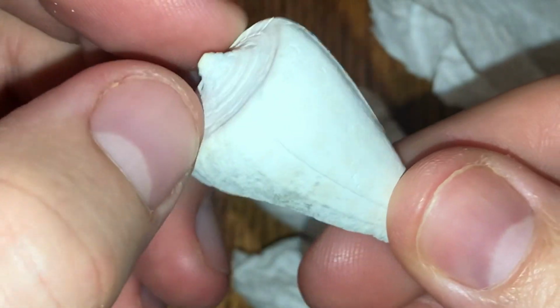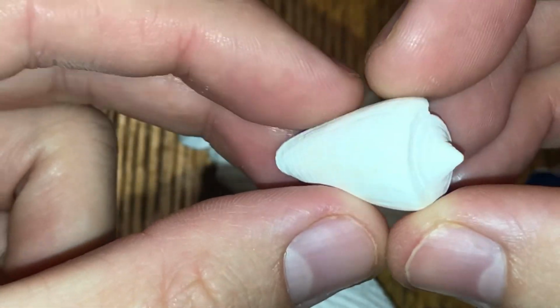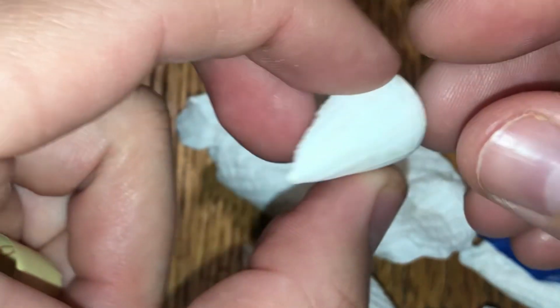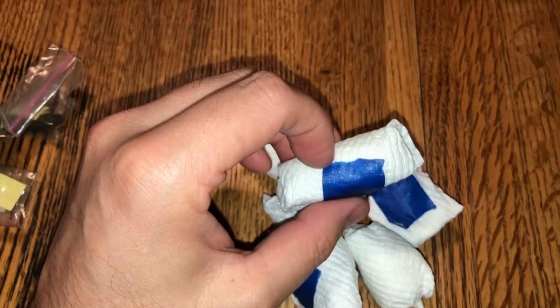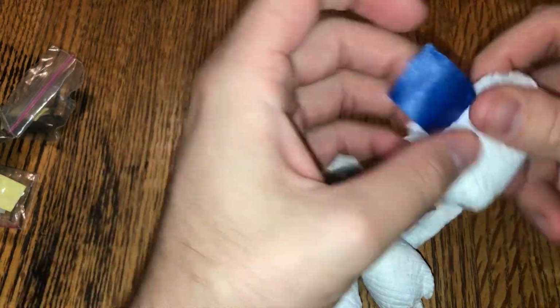That's cool. That's beautiful. And here's another one. The flash is drowning out the shell. But these are beautiful shells. Alphabet cone. Cool. I do not have any of those. I'm going to open all these up and then just set them and we'll go through them each just a second.